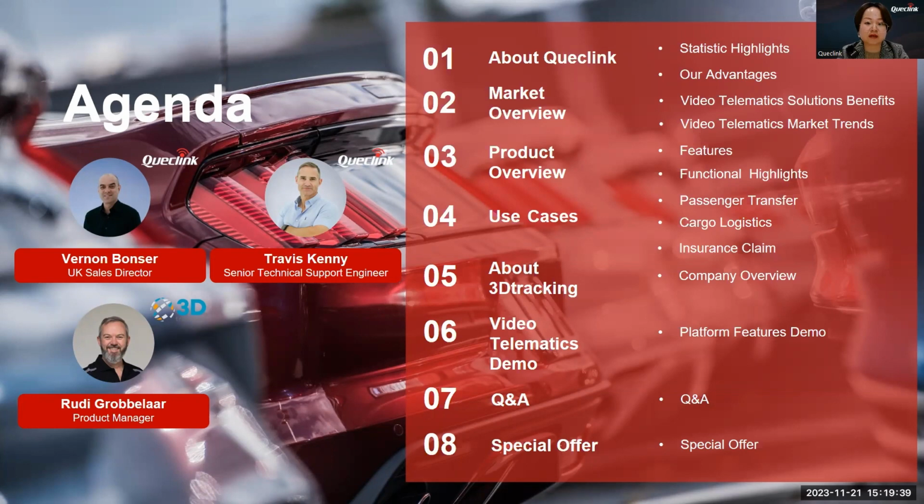Second, market overview. We will share with you our insights and reports. We will explore the current landscape and trends that are shaping the industries Queclink serves. Next, product overview. Moving on to the heart of our discussion, Queclink's product lineup. We will take a closer look at our smart 4G dash camera, highlighting key features and functionalities.